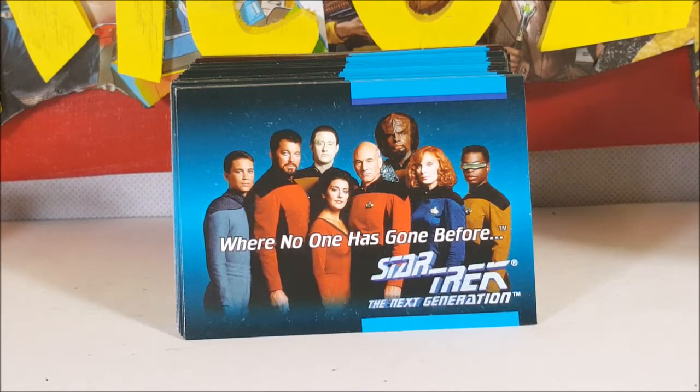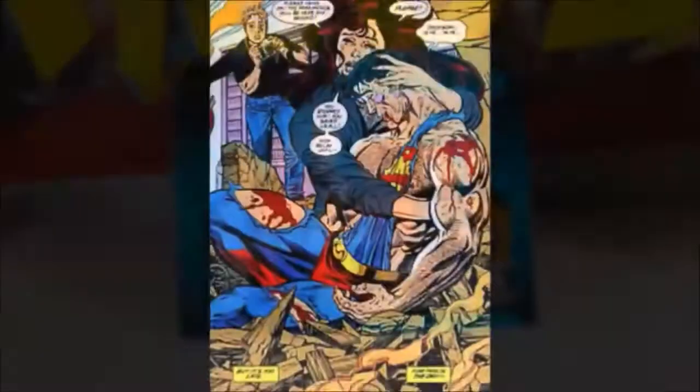I'm Shannon, and I was going through the videos on our YouTube channel, and I noticed a huge gap where Star Trek memorabilia should be. So today, I'm going to be reviewing the Star Trek The Next Generation 1992 Impel Trading Cards, the complete set. Stay tuned.